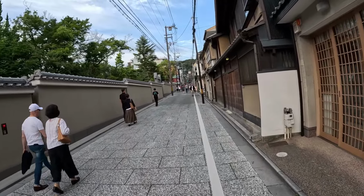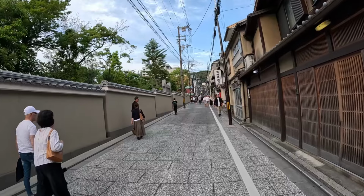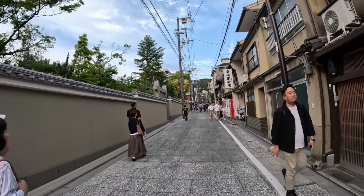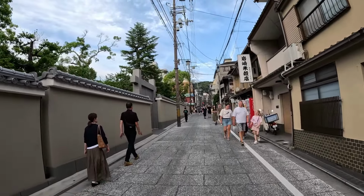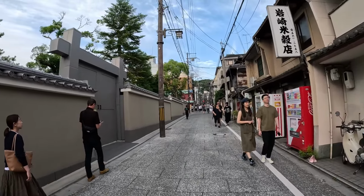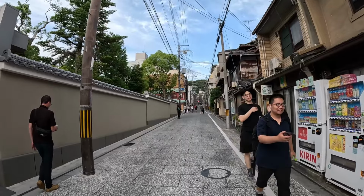I call it a tricycle, or also a motorcycle on steroids. Let's see, we're just going to be walking a little bit more straight to see if we find anything more interesting for you guys. If not, we're going to head towards the downtown area. And the downtown area is popping. A lot of people, a lot of things to see. Don't get me wrong, I love this area too.